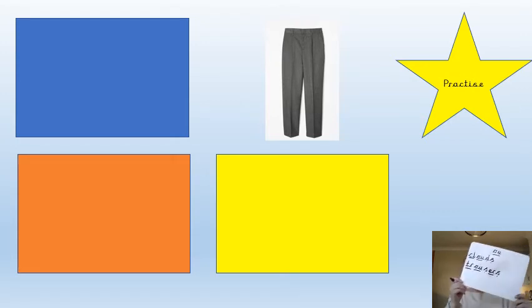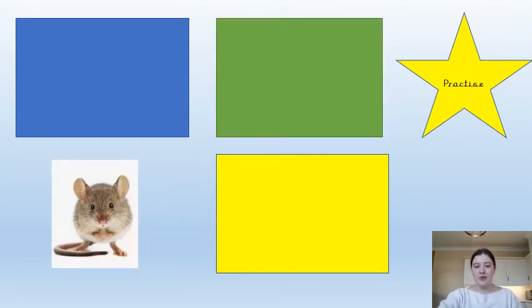Okay, so we're moving on from those simple CVC words now, and we're looking at bigger words. And these words have phase 4 and phase 3 sounds in them. So we've got the tr at the beginning, ow, which is our sound of the day, which is phase 3, trousers. Well done.